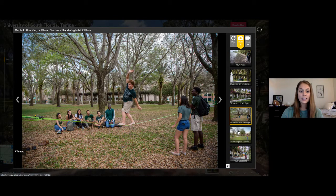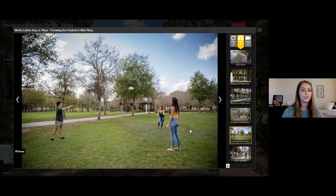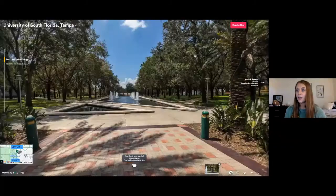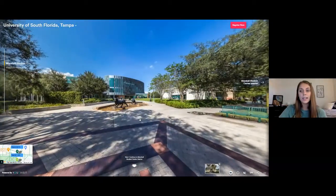It's also a really great place to hang out, MLK Plaza, that is. There's international organizations, there's international fests, I should say, that come out and do a demonstration here. A lot of people just like to hang out and do fun outdoor activities because it is just a nice grassy area to hang out with friends. All right, so with that, we're going to move on to the MSC.